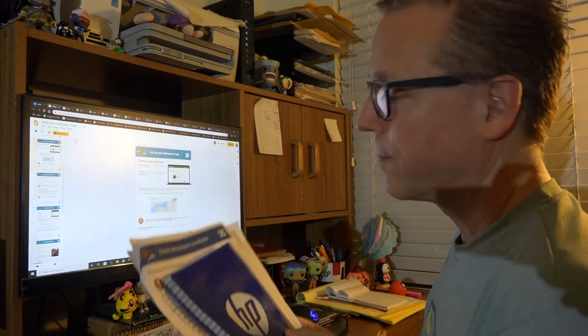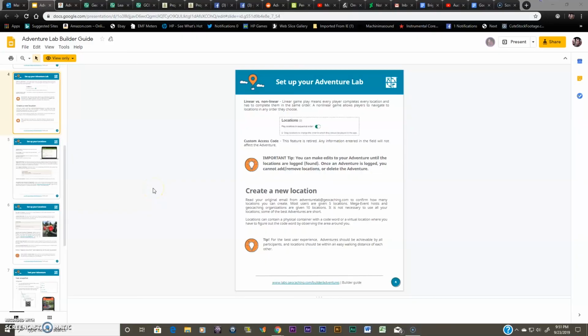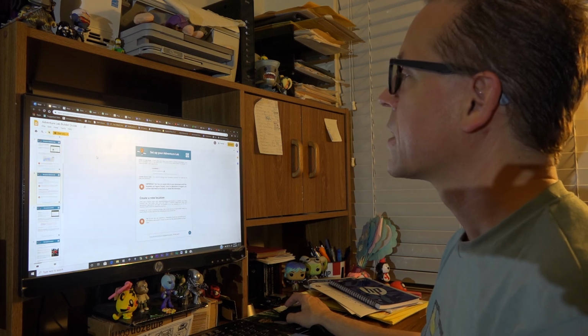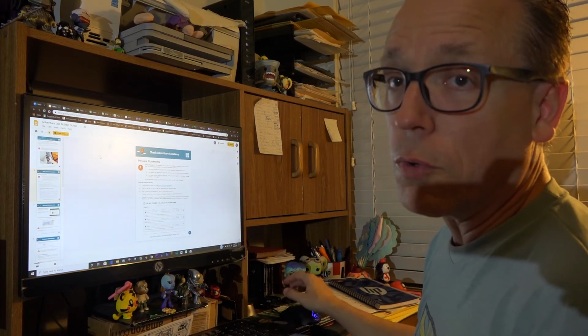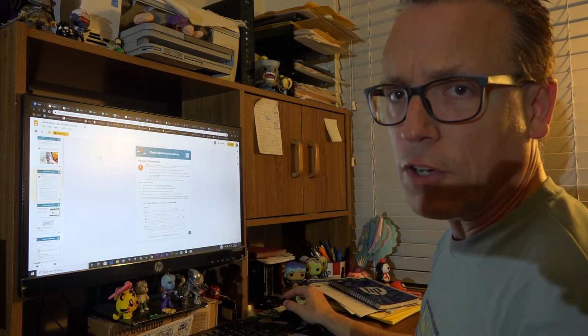And once I had all the Adventure Lab locations all selected, came home, again, I entered them in on the computer. It's real easy. When you get the notification from Geocaching headquarters that you have an Adventure Lab, they will send you a little guide that will walk you through the process to get your location set up. It's really easy to do. First of all, what you need to do is you need to go ahead and set up a multi-cache. You want to go ahead and call it Do Not Publish, Adventure Lab Location Check. And then you put in your locations.